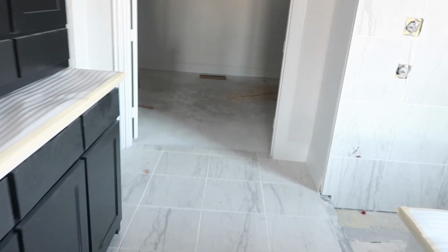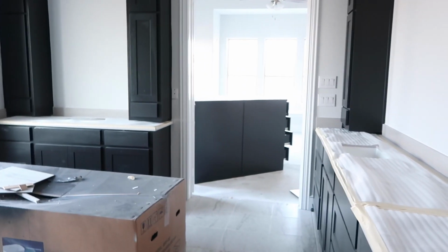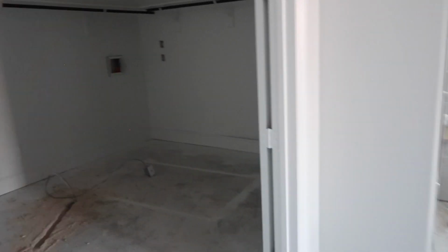So yeah, we just got to figure out this island thing because inevitably, the other thing that they messed up on is this whole wall should have come all the way to here and then started our bathroom. So when we had planned for the big old boy there to go in here, we had another foot. I'm telling you, a foot makes a difference. So we're just trying to figure out how this is gonna go.